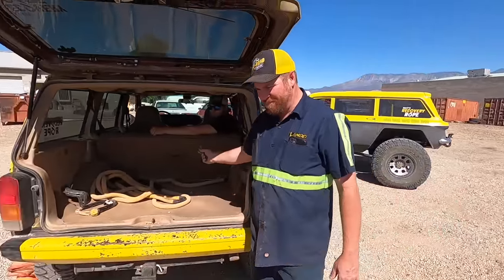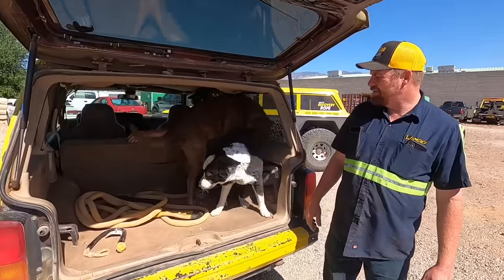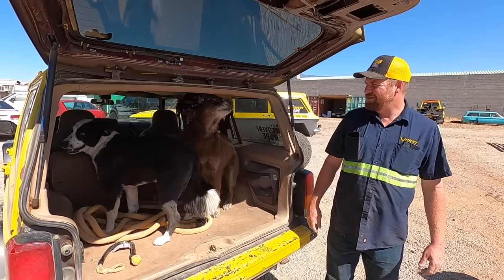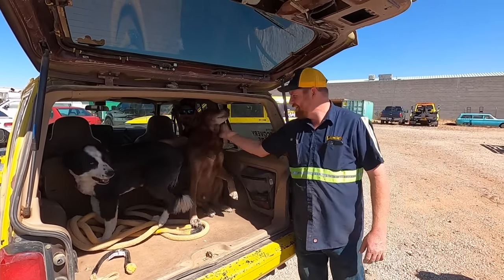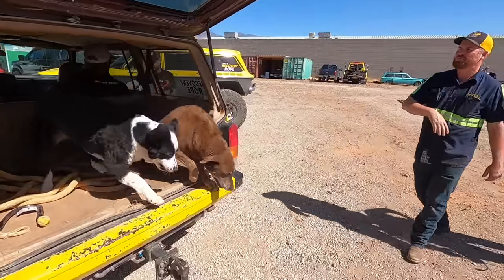Next comparison, space for the dogs. Load up. As you can see, there's lots of headroom and lots of running around room in the banana. Good dogs. Okay, come on, come out.